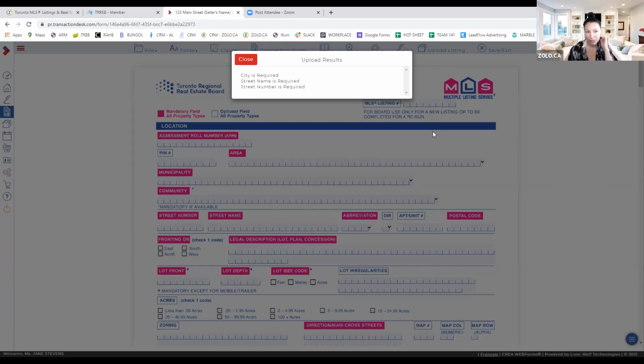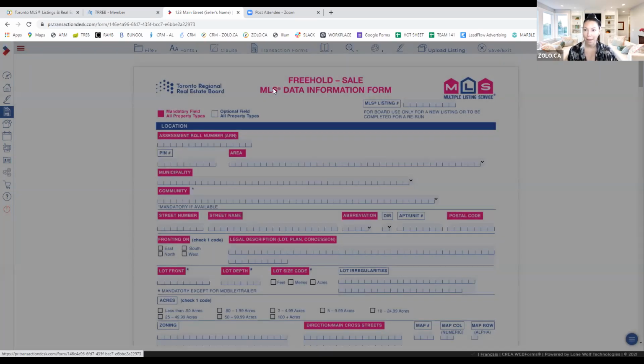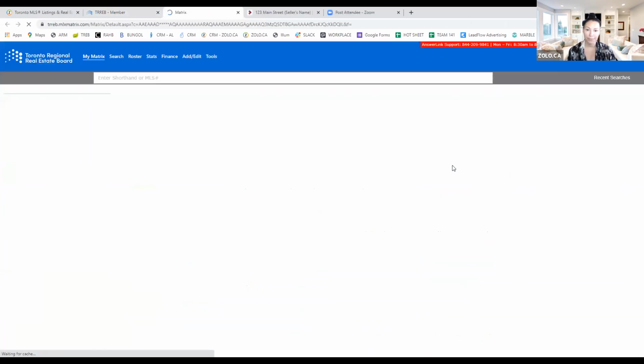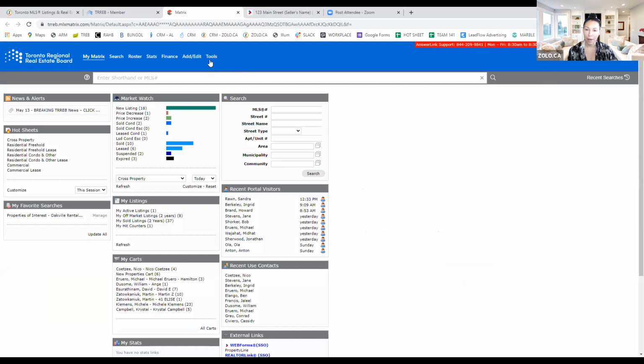So yes, as you can see, I can't do this because I didn't fill out the form, but I will just quickly go into Treb, and I'm going to show you where that would have gone if a draft listing was created for me. So if we click on search properties, up here at the top, you have add edit. So this is, of course, the Matrix platform, but if you're on Stratus, this actually redirects me to Stratus anyway. So just click on add edit.